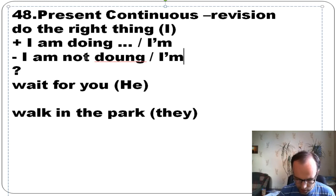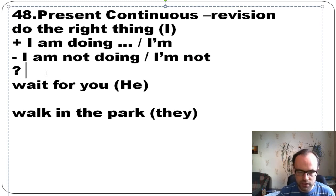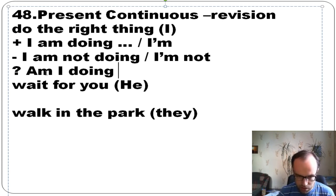I'm not doing. Or we can use a short form, I'm not doing. Next, how will you ask a question? So we put am in the beginning. Am I doing the right thing?